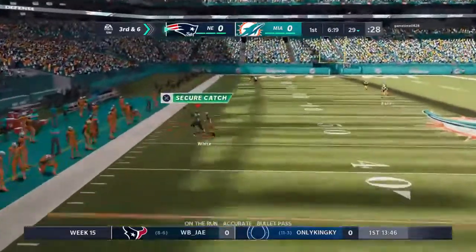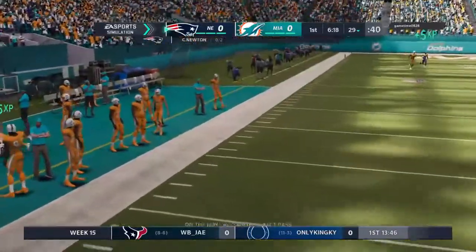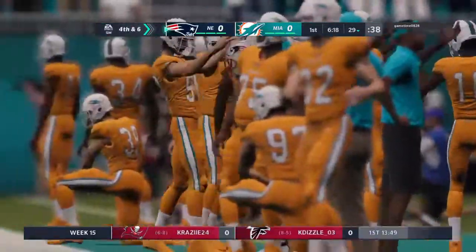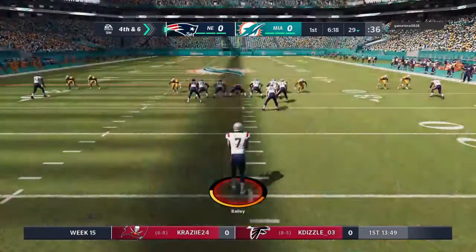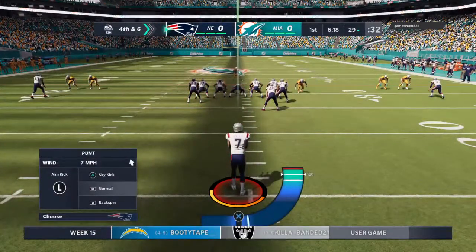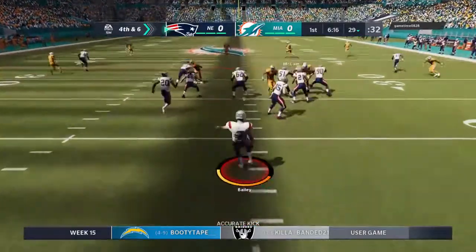Forced out to his left, and able to catch it on the left sideline, but they're going to rule him out of bounds. So it'll be incomplete, certainly one they'd like to have back as it brings up fourth down. Now the second-year punter, Jake Bailey, on for New England. Jakeem Grant back deep for Miami.